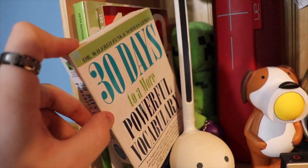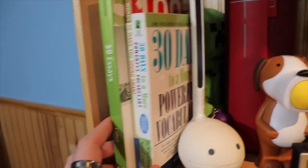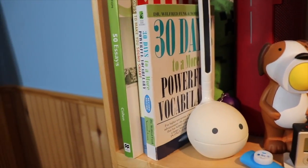This is actually 30 Days to a More Powerful Vocabulary. It's just a bunch of really big words you can use. I had gotten it back in high school and I just keep it here because it's kind of cool.